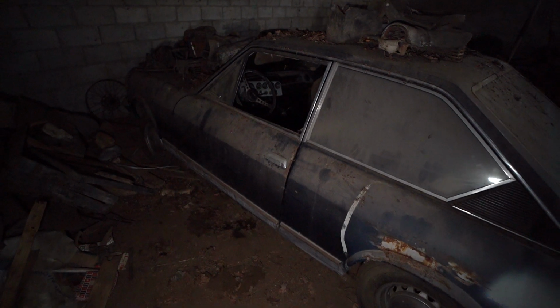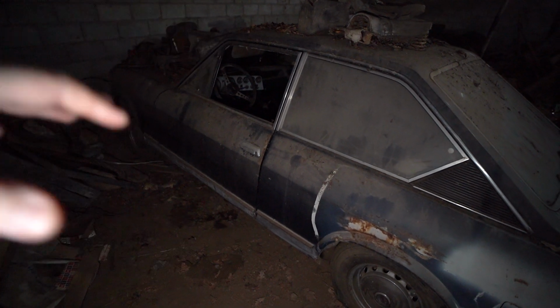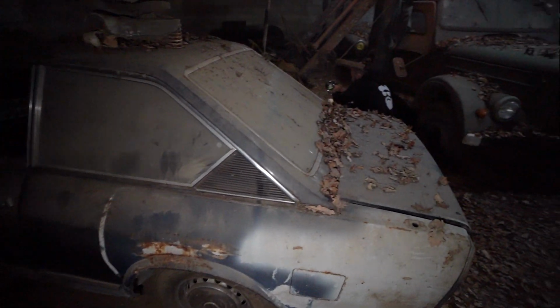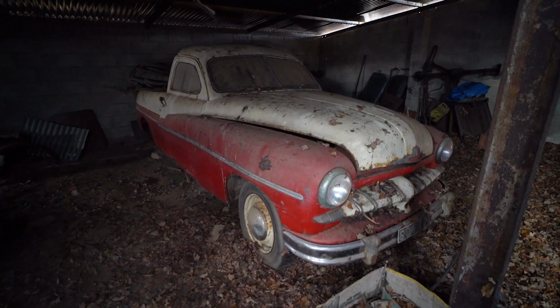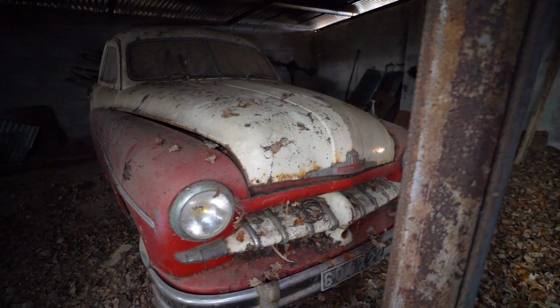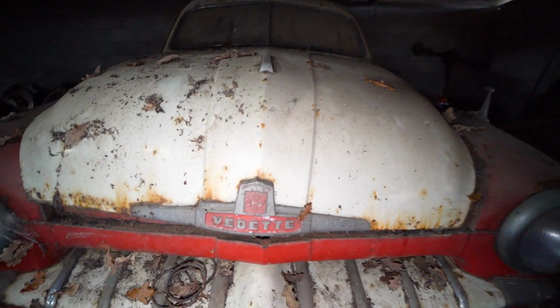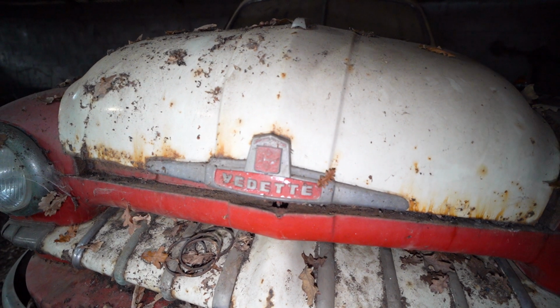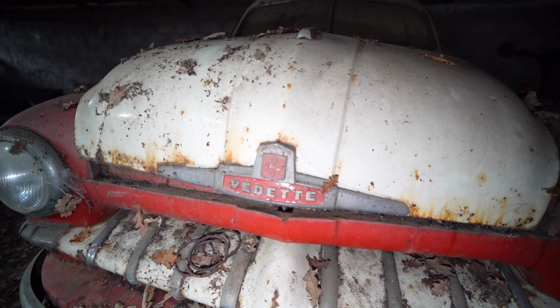So guys, check this one out. This is a Fiat 124, and I know that because I've been learning up on cars, and not because it says it on the back. And then of course we've got this one as well, which is, what does it say on the front? A Vedette. I've never heard of that one before. If you guys have, please, again, the details in the comments.